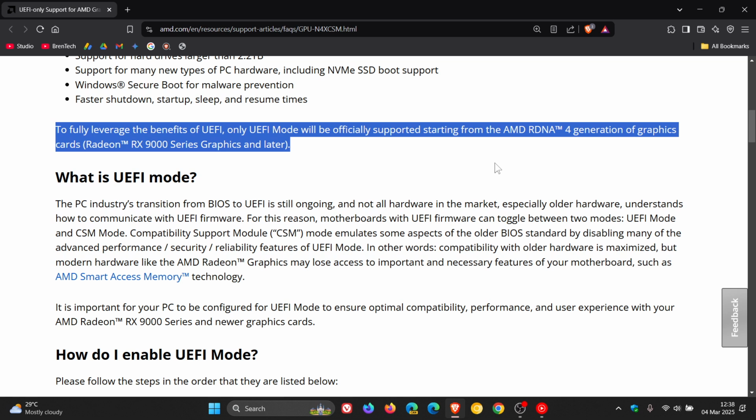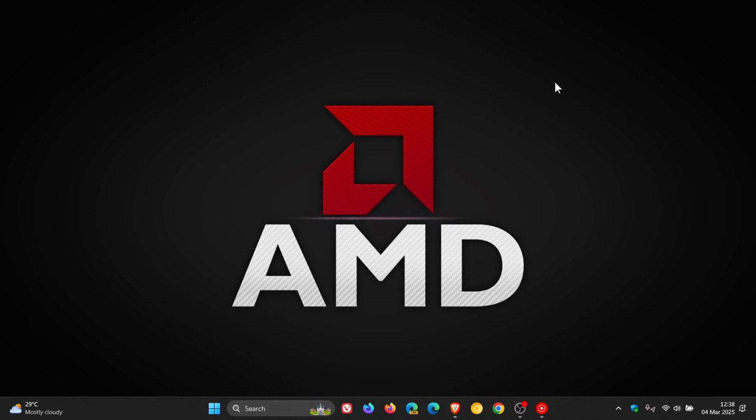Now, the reason that AMD has gone in this direction, according to this post, they say that modern hardware, like the AMD Radeon graphics, may lose access to important and necessary features of your motherboard, such as AMD Smart Access Memory technology. So that's the reason why they are making this a requirement. And they say it is important for your PC to be configured for UEFI mode to ensure optimal compatibility, performance, and user experience with your AMD Radeon RX 9000 series and newer graphics cards. So that's the gist of what they're trying to communicate in that post.